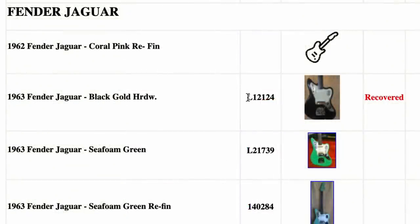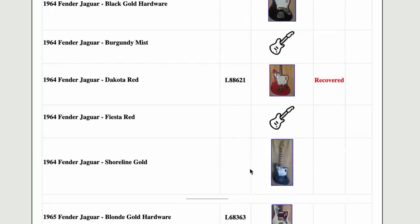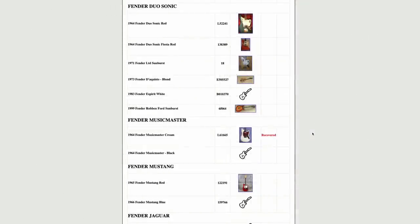They have been finding a few, like this Fender Jaguar was recovered in both a black finish and a Sherwood green. And I think he has a fighting chance on the ones that he at least has a photo on and a serial number. Now, as far as the undocumented ones, I say good luck to him. That's why it's always good to have your serial numbers written down somewhere for your own personal collection, in case something like this does happen.